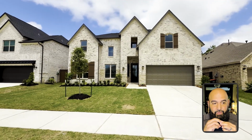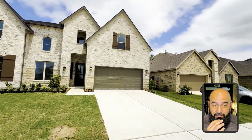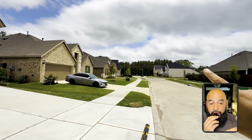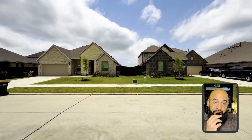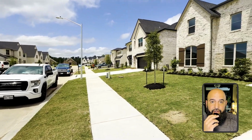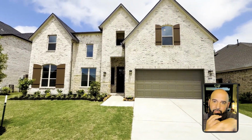All right, guys, so here we are, the third and final house. This is the one that everybody loves. This is the Carter 9 plan. It's a 5-bedroom, 4.5 bathroom. What's cool about this particular house, like I just pointed at, you're at the end of this little residential street. So there's really not any through traffic coming through here, because this street just kind of horseshoes around. So these houses are just tucked back here.